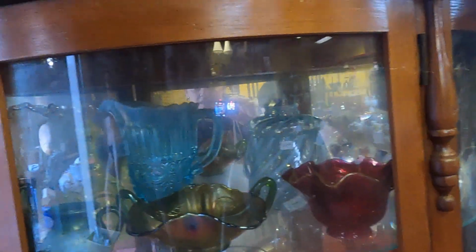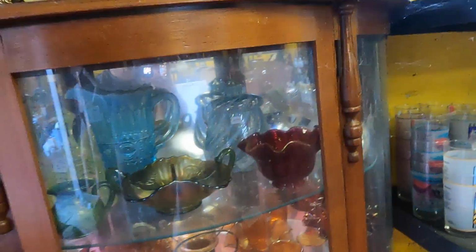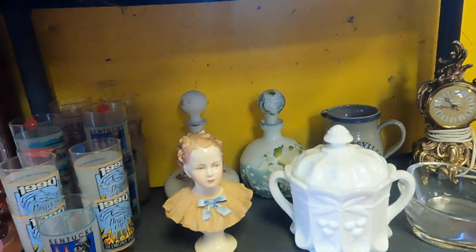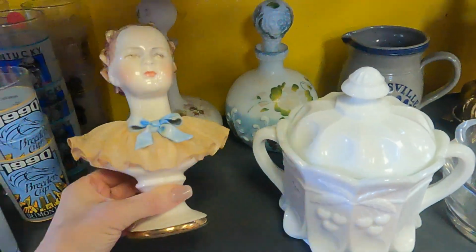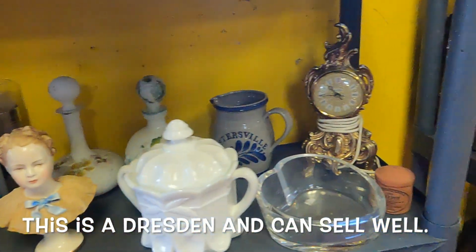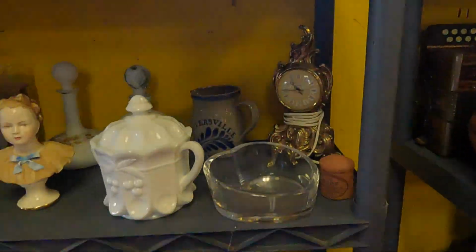And we got lots of glass in here. Oh God, I love the littles. I'm going to ask how much this is right here. I just love me a bird. I have to keep talking because they have these barber bottles back here. That's what they're called. And not a head vase, just a bust. All kinds of things. Ooh, look at this man up there.